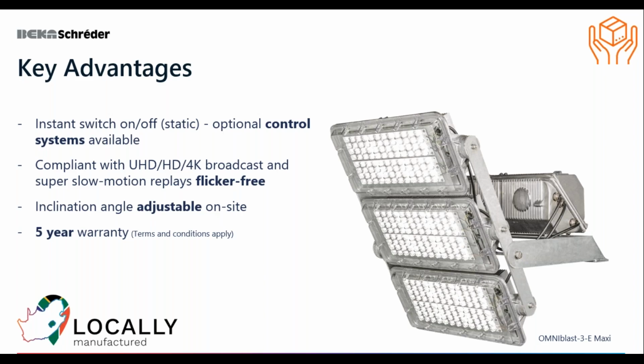It is adjustable, and I'd just like to note that we do not adjust the module separately in this case. We don't advise this due to the fact that you will be losing the intensity of the beam if you do. So yes, it is fully adjustable on site with regards to the inclination angle and the U bracket that you can see in the picture for optimal aiming. But again, we do not advise on aiming the modules separately in this case.